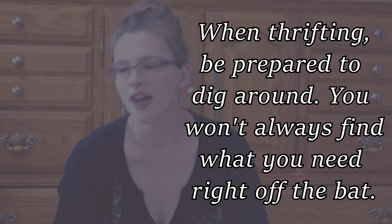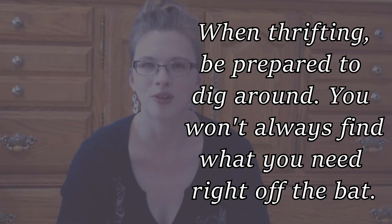I'm hoping that looking through these items will give you some idea of the wide variety of clothes that you can find at a thrift store. Just because they're used does not mean they're outdated. If you live in a good area, the store's in a good area, most likely the clothes there are going to be in good shape. And you just have to do a little bit of digging to find the stuff that you really like.